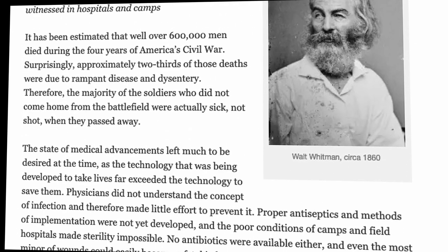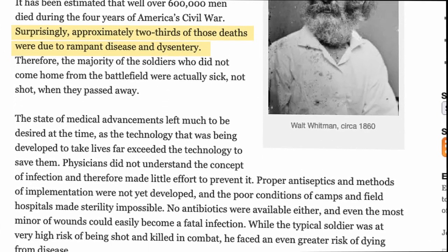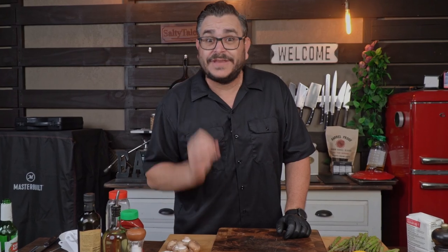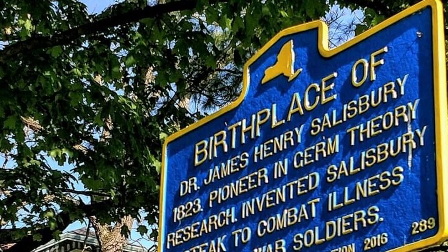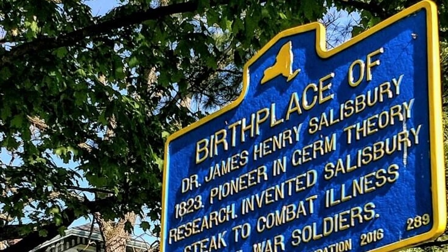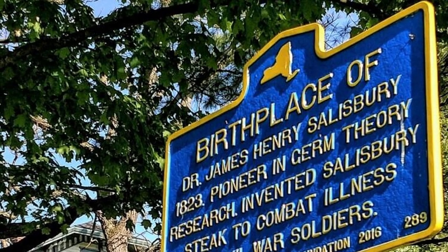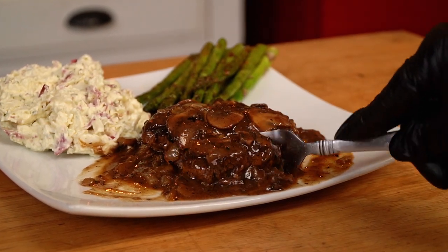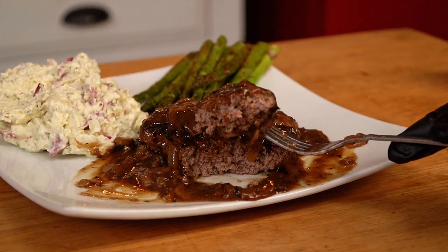In today's world, we think of those symptoms as something mild that will go away in a few days. But think about it, without the knowledge of diets and disease we have today, it would be a mark of certain death. And that is what Dr. Salisbury set out to fix, creating a diet that soldiers and anyone interested in not dying of diarrhea could easily follow. And to make the story short, that is how we got to know this excellent life-saving steak.